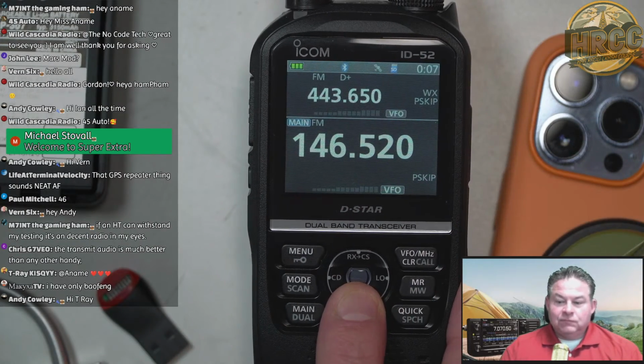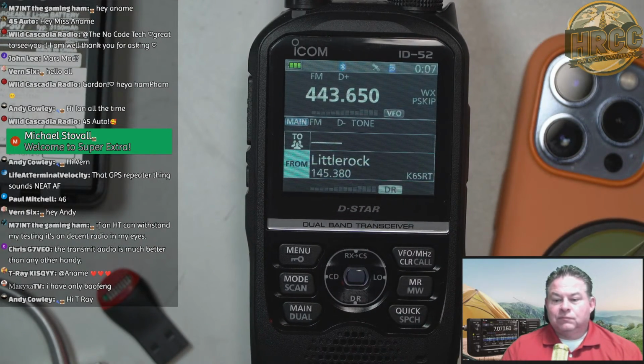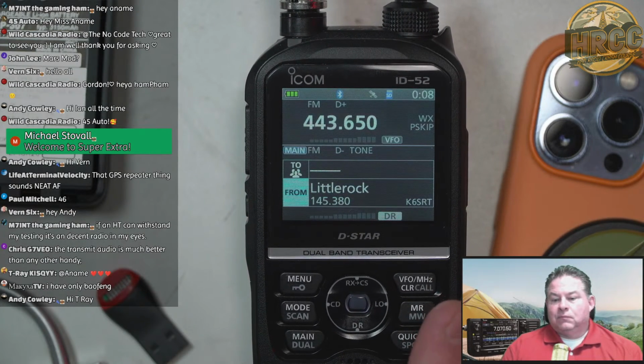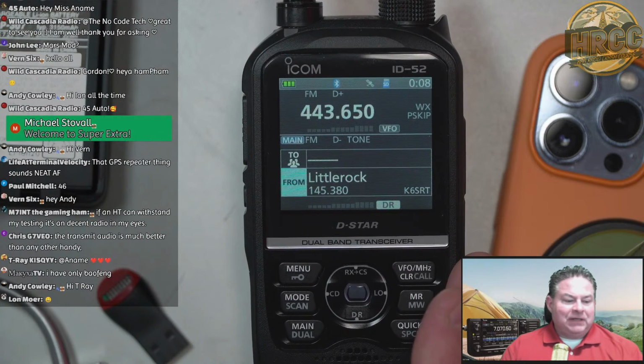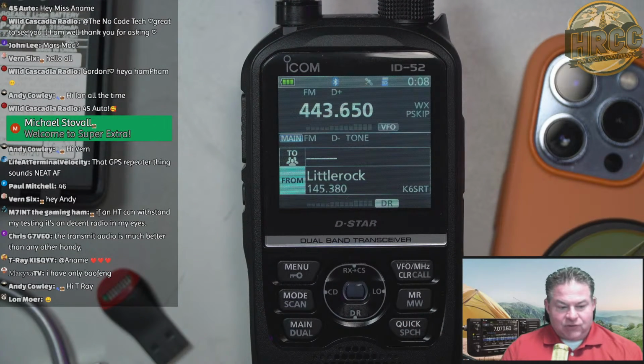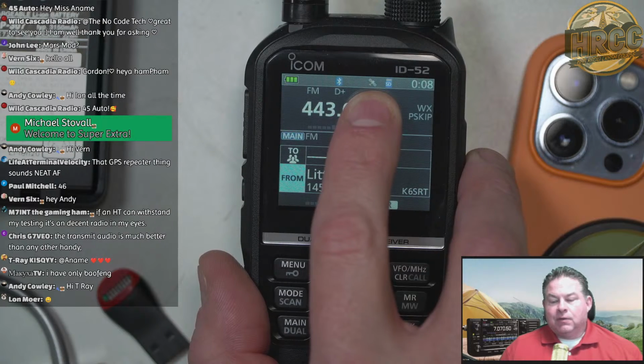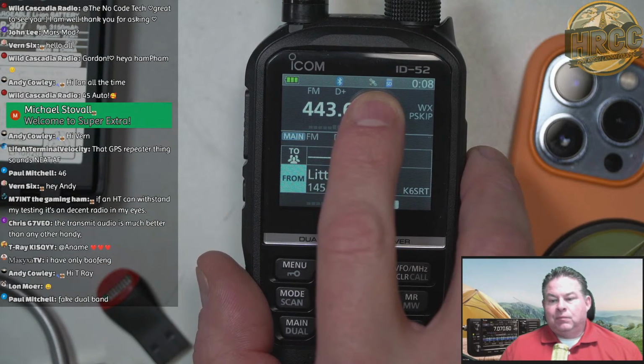But if you hold down DR, now you've entered into the digital... what would you call that, Ray? What's the actual acronym for DR? I think it originally started out as digital repeaters. Yeah. But don't let that confuse you, because again, we're going to be looking at analog repeaters here too. So with the satellite icon there, that implies that we have GPS lock.